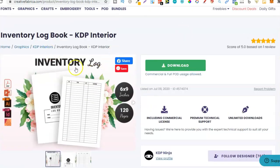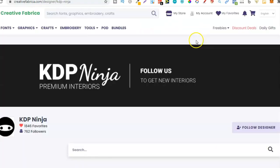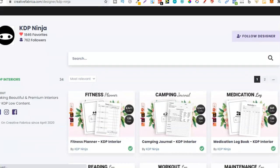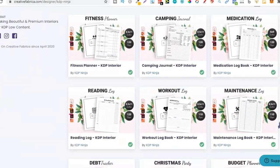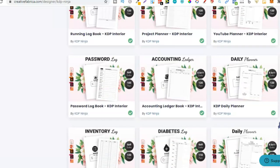So this one, this inventory logbook, I really like this seller. I think a few people have spoken about them in the past, but I do highly suggest going through and following the designer, because if we take a look just here, let's scroll down, we can see they have some really, really nice interiors for KDP.